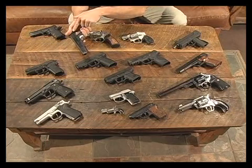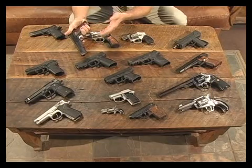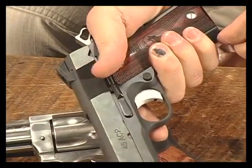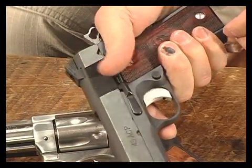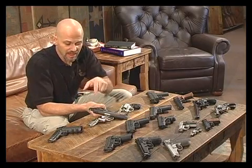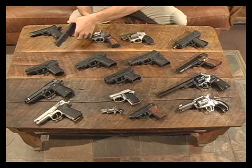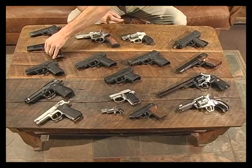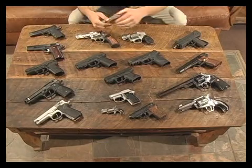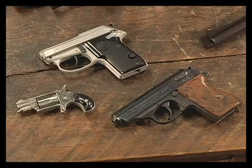And of course, we have a single action trigger, which is going to be very crisp, allow for greater precision and greater accuracy, but require the use of this external manually operated safety as we're going out in the presentation and we're coming back into our ready position. Again, a fine motor skill, which makes this gun a little more complex and maybe not the best choice in a defensive firearm.